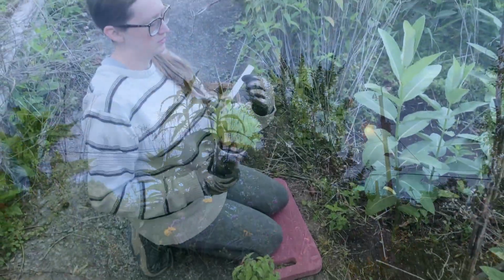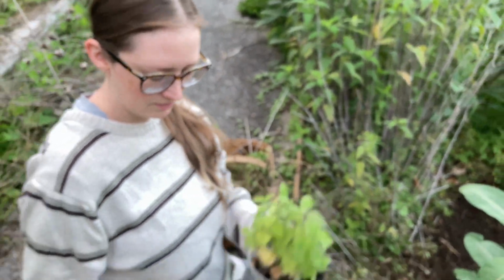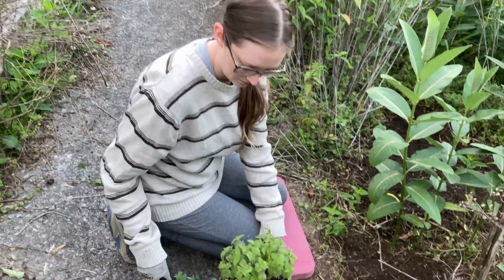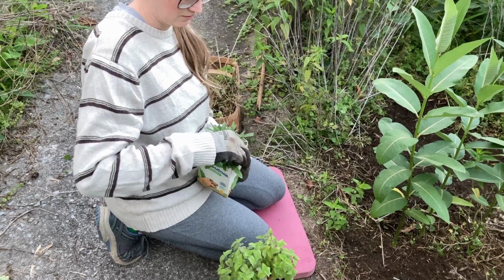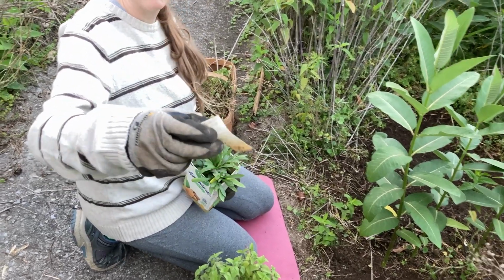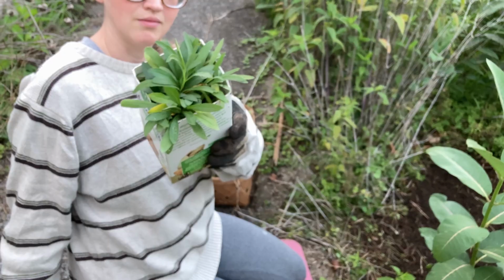Here we are in the archway bed, and I'm planting some salvia coccinea as well as some aromatic asters. And in hindsight, I probably should have pulled up the common milkweed that's in the middle of this area, just because I have a ton of it anyway, but I just didn't have the heart. I didn't have the heart to pull it out. But I don't know, I just think the plants might have done better if I had. I don't know, the salvia coccinea was very root bound. I had it in the pot for a very long time.